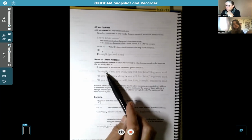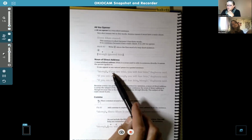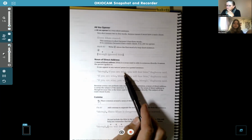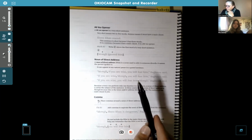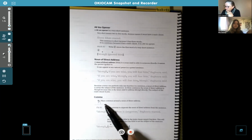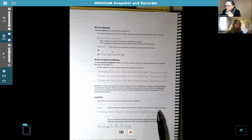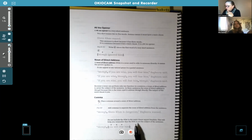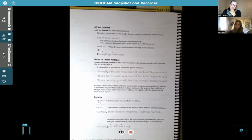So looking back at this first one, "Mowgli, if you are wise, you will fear him," Bagheera said. Mowgli's the noun of direct address, so it's not the subject. The subject is you, and wise is the verb, and will fear is the other verb here. And then there's a comma rule here. Place commas around the noun of direct address. That's a rule. Add commas to separate the noun of direct address from the sentence, just like we looked at. "Mowgli, Shere Khan is dangerous," Bagheera warned. Do not include NDA in the main clause square brackets. That's when you're looking for a main clause, you don't include that noun of direct address. This will help you remember that the noun of direct address is not the subject of the sentence. So when you put brackets, don't include the noun of direct address, then you'll see the other subject inside there.